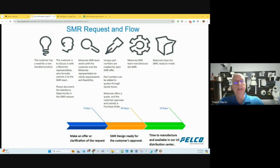The salesperson validates the request and submits it to the SMR team. The SMR team works with sales and the customer to clarify the requirements. If the request is feasible, unique part numbers are created. These unique part numbers can be quoted using the standard Salesforce quoting tool. The additional cost involved with modifying the product is included in the discountable MSRP pricing that will be provided.